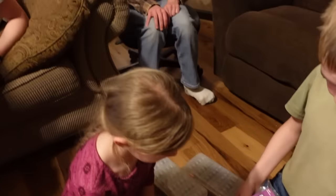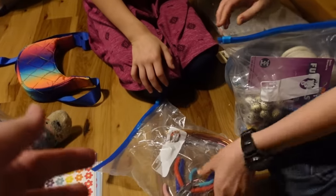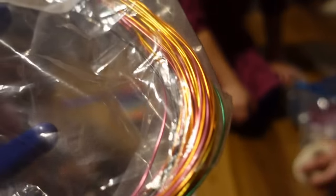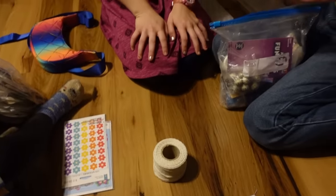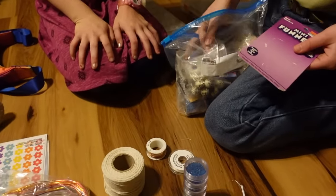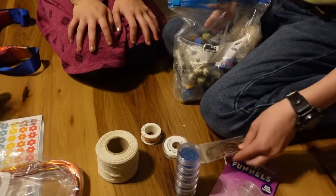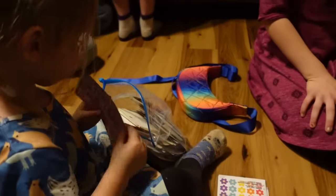Here, let me move this box out of the way here, guys. And let me see the first baggie. Yeah. Okay. So all kinds of different colored wires in there. And David's got some string. He's pulling some other things out of this one. All kinds of different tools and pliers there. They are just set up with all kinds of really fancy bead stuff. I know, and you're looking at the stickers, aren't you?